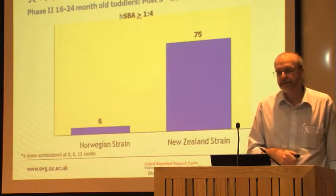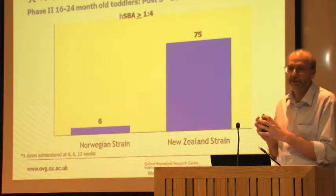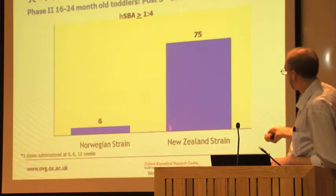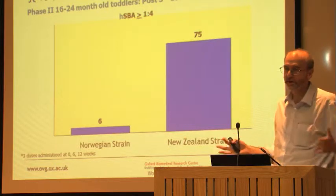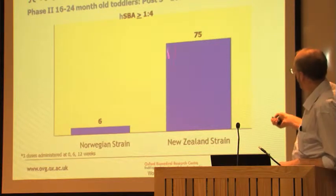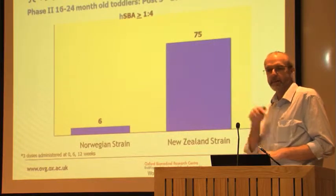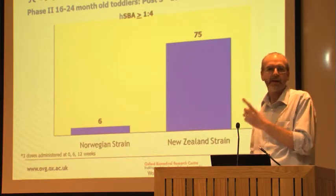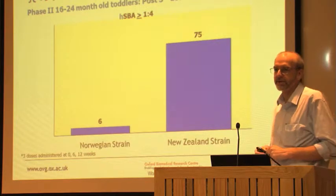The reason is this: these blebs do make fantastic immune responses against the strain that's causing the epidemic. And here's the New Zealand strain. It was a single strain over that long period in New Zealand, causing almost all of the cases. So by making a vaccine from that strain, it was quite easy to break the epidemic and stop the disease. The problem for the UK, as I showed you with all those different proteins, the core A proteins, is that we don't have an epidemic from one strain. We have disease caused by many, many hundreds of different strains.